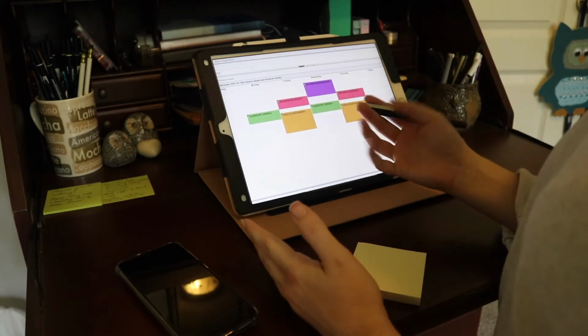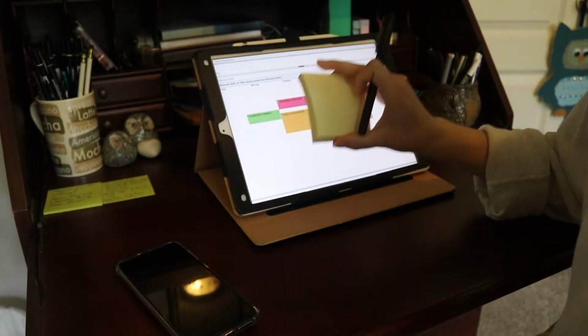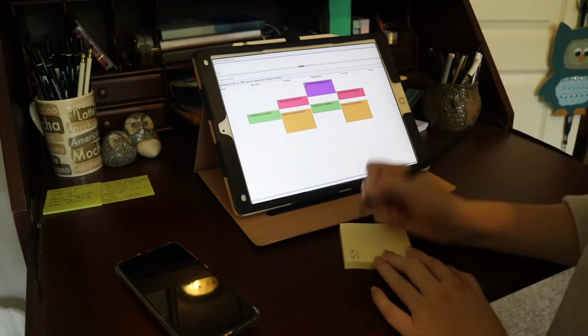I looked at the syllabi and they seem to follow the original meeting times. I'm just going to write it down on a sticky note and stick it right here in front of me. So that's what I'm going to be focusing on for that day.